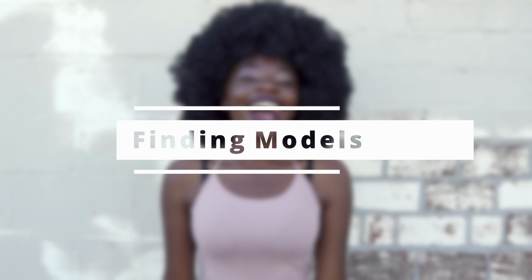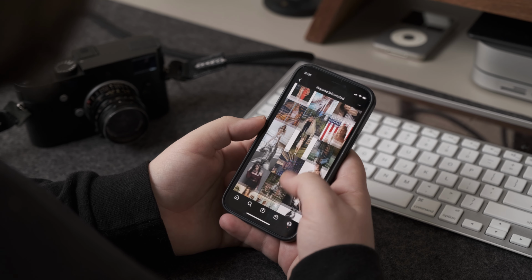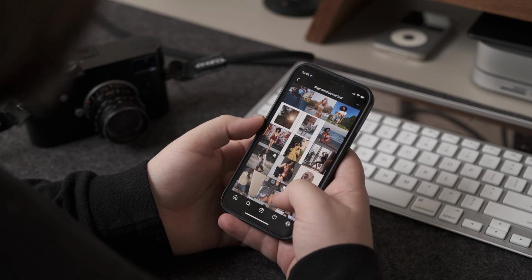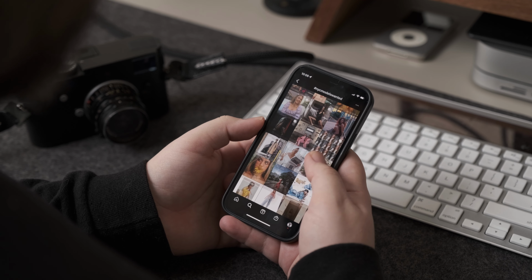When it comes to finding models, I think this is easily one of the most stressful, but also one of the easiest things to come across. Oftentimes I lean on Instagram and I just search local hashtags for my area. So I'm in New York and I'll look up NYC models or modeling NYC or some kind of variation of that. And then I'll go through that list and find people who look like they're at a similar level as me, or maybe even slightly above that, and see what I can offer to them to create new work.